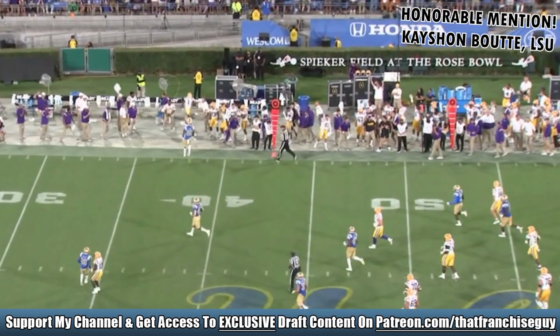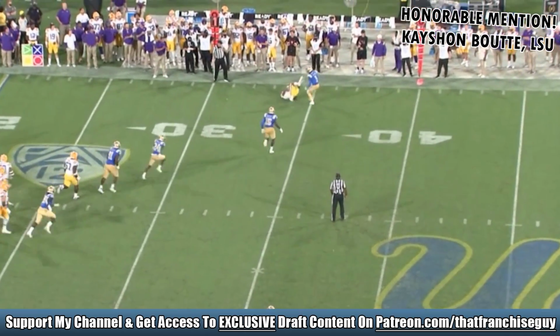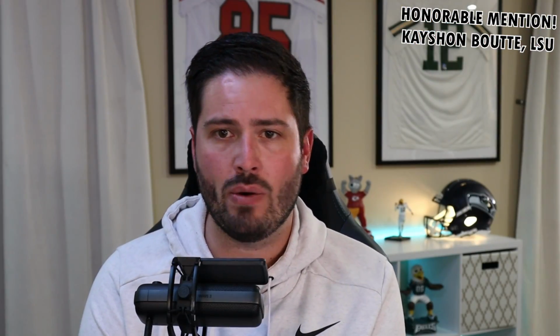So a unique prospect with a really high upside, once upon a time could have been the number 1 receiver in this class. It just didn't work out for him at LSU, and I've got anything from a 2nd to a 5th round grade right now on Keyshawn Butte. I'm just not comfortable ranking him stacked up against this group. He's a total wild card, and it's going to come down to these teams making a decision on him.